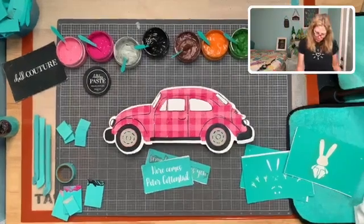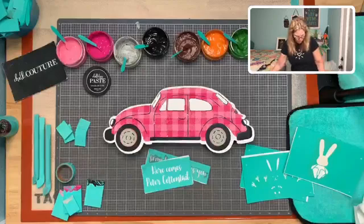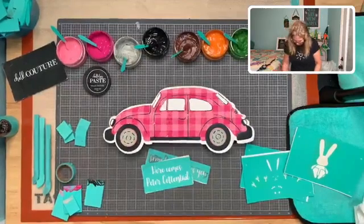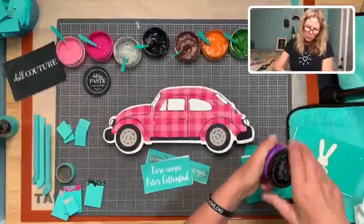Maybe the dark purple. I'm looking in my drawer now. Let me find it. Dark purple, I think, would look good. And it'll just take a second to get this out of my drawer. There we are. Okay, let's see if this is the right one. I had one that was dried up.